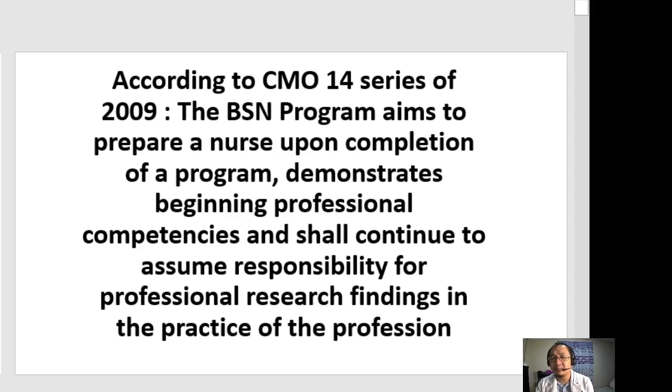The Bachelor of Science in Nursing program wants to have a transdisciplinary approach that enhances the core values of a soon-to-be nurse. According to CMO 14 series of 2009, the BSN program aims to prepare a nurse who, upon completion of the program, demonstrates beginning professional competencies and shall continue to assume responsibility for professional research findings in the practice of the profession.